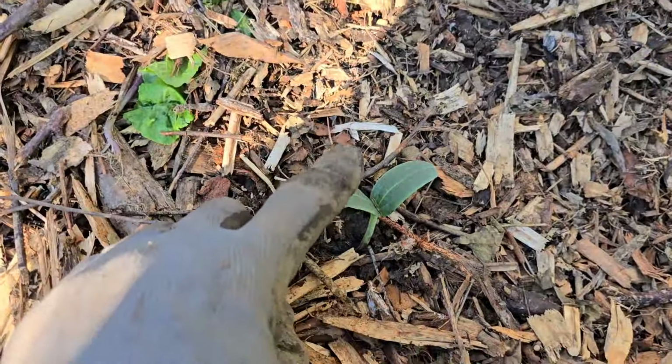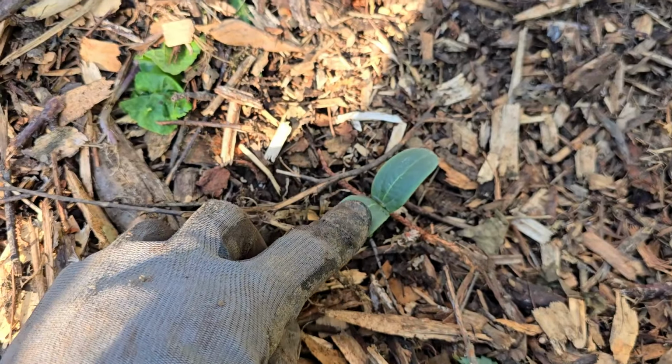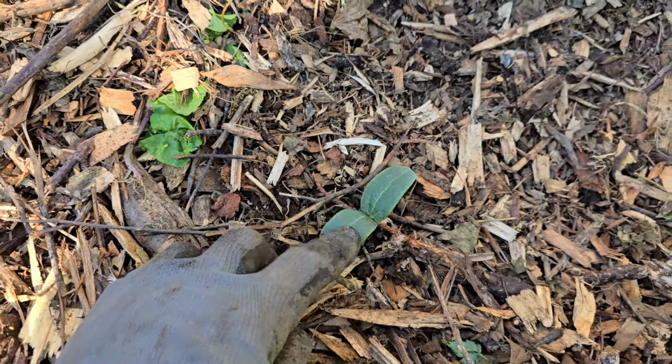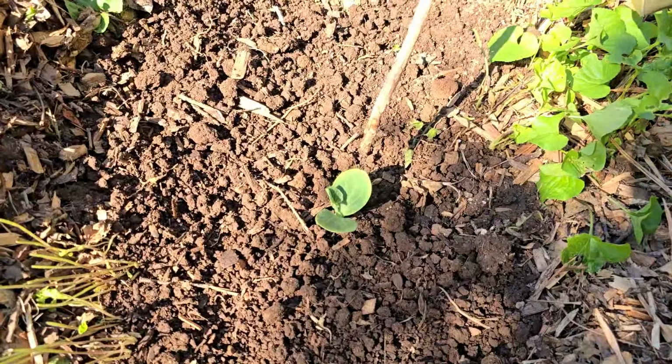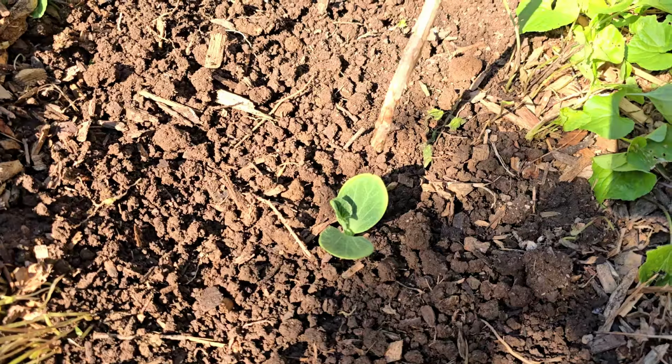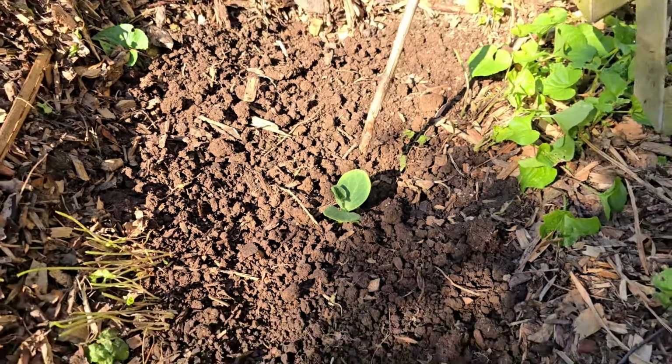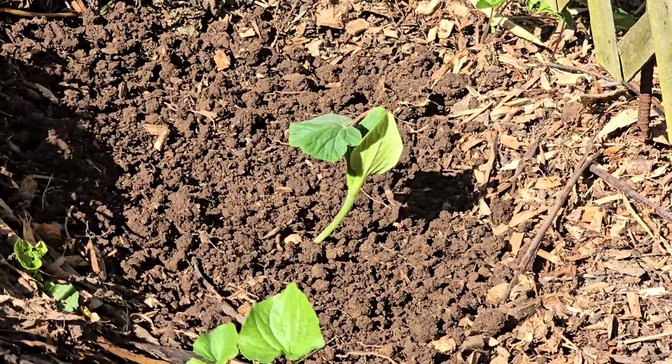Now this seedling only has its cotyledon leaves. These are the very first leaves that pop out, so it can give the seedling some energy before it actually puts out its true leaves. Every plant will start out with some cotyledon leaves, and then you can see the actual true leaf starting on this one. That one actually has the true shape of the leaf that it's going to have on the plant. And then you can see how it grows out and gets even bigger.